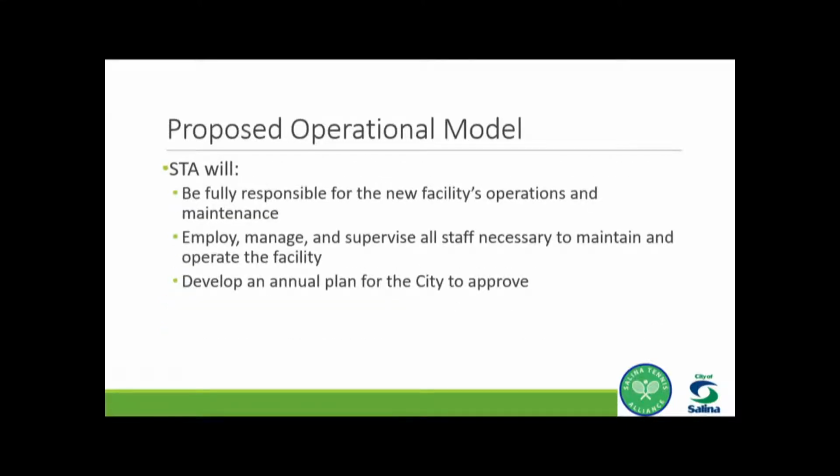Our operational model is a very low-risk option for the city of Salina. We will be fully responsible for the new facility's operations, management, and maintenance. STA will be responsible for employing, managing, and supervising all staff necessary to utilize this new complex to its full potential.